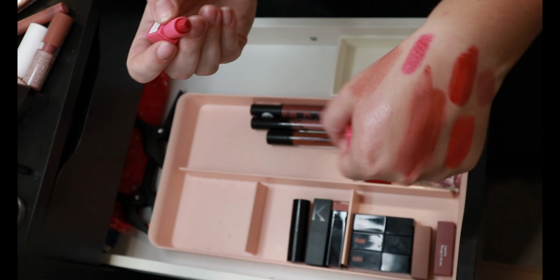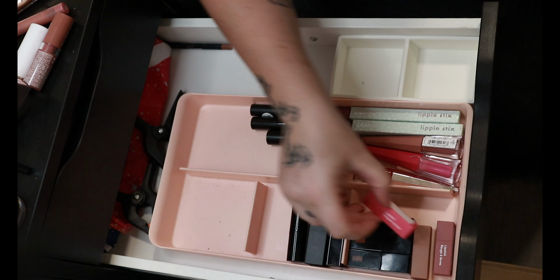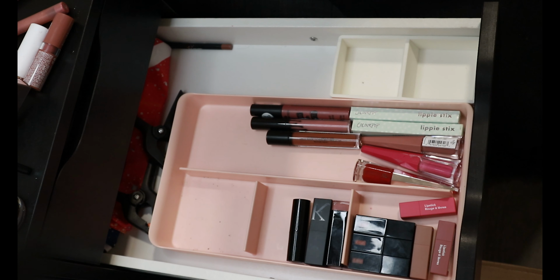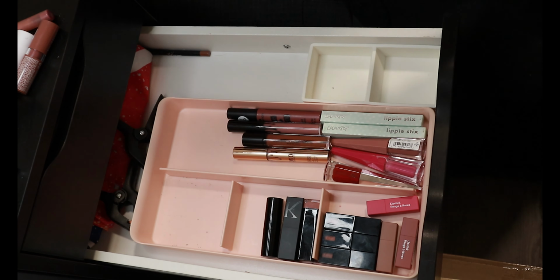This is like an 80s neon pink. Super cool. This is in the shade Babe. Got another Kylie Cosmetics matte liquid lipstick. This is in Bunny. Okay, Anastasia Beverly Hills.